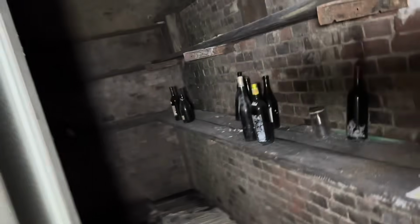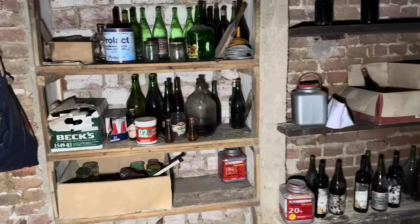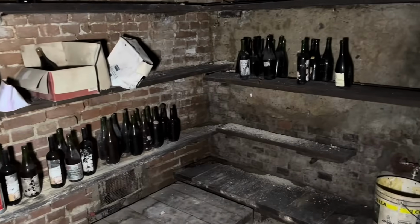What have we got through here? Is this the wine cellar? Yes, this is the wine cellar. I suppose if you've got a bar, you need a wine cellar.